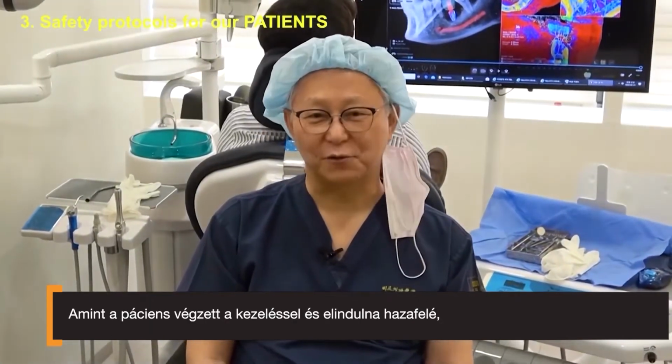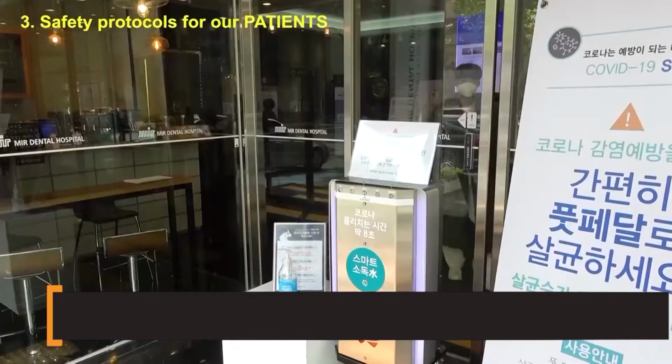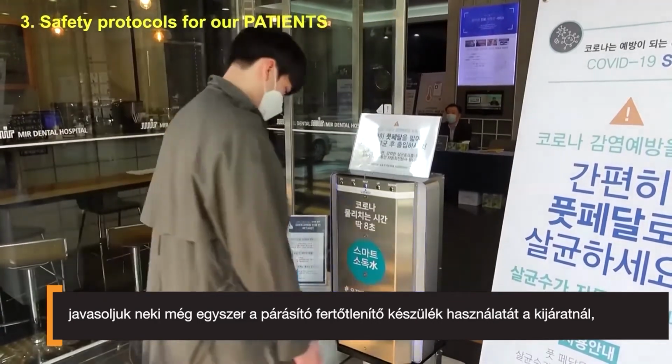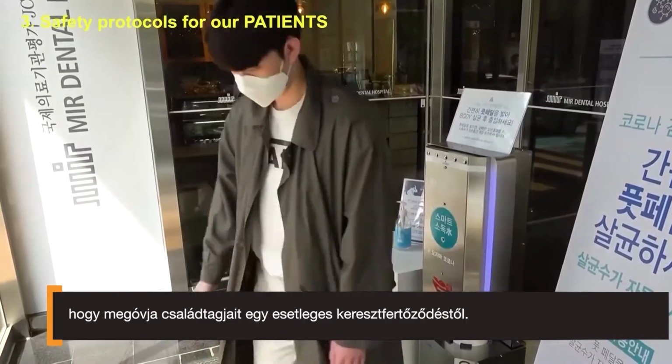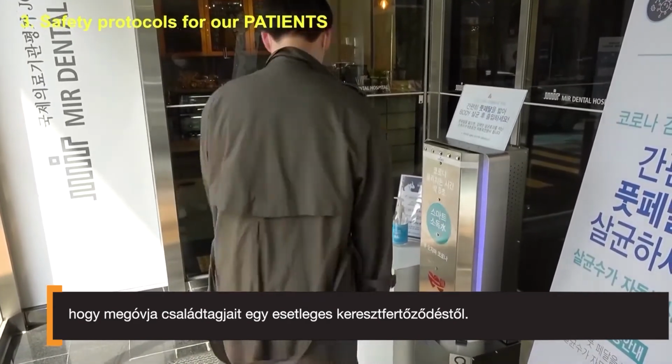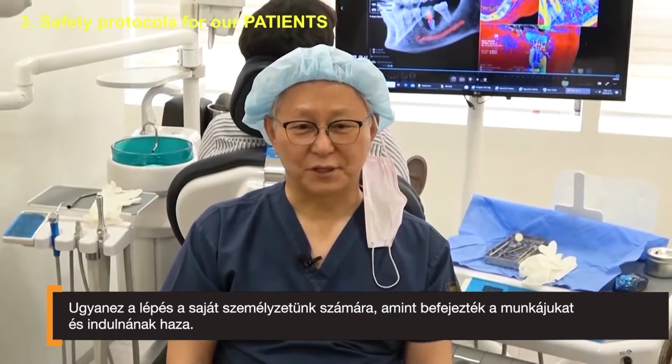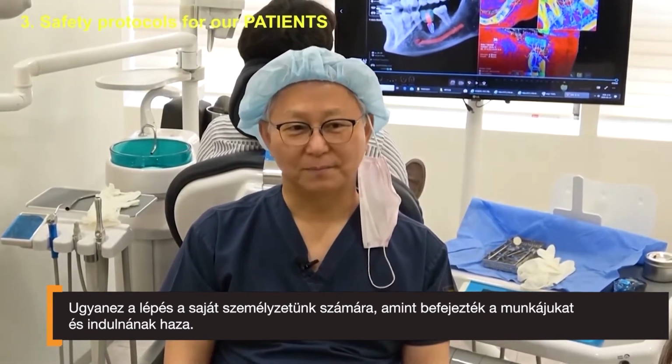When the patient finishes the treatments and heads home, we recommend for them to use the misting machine once again to make their family safe from any possible transmission from the clinic. It's the same step for our own staff when they finish their work and go home.